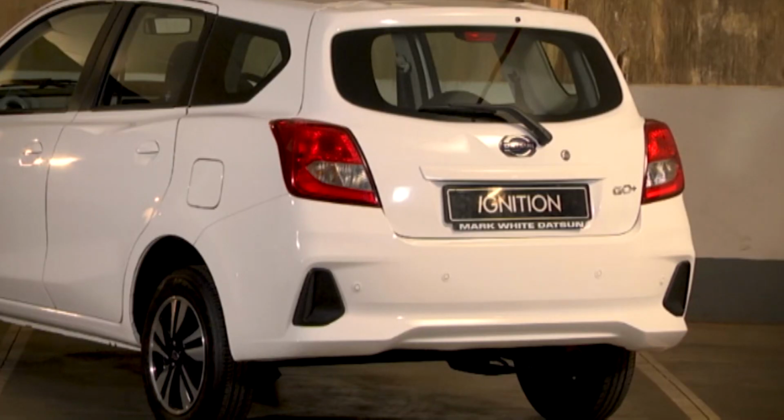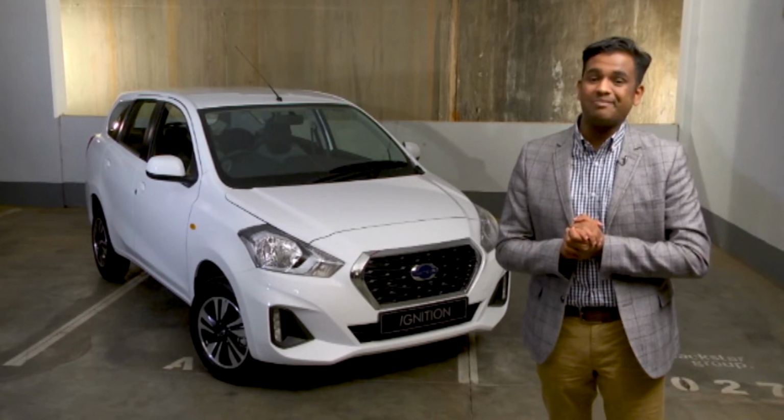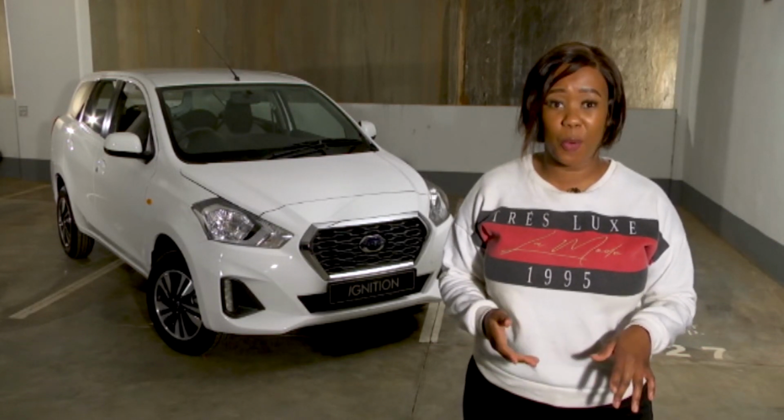You are still very much aware that the Datsun GO weighs about as much as a burp in a brown paper bag. It is extremely light. But it really does surprise you, especially on the highway, because it does go.